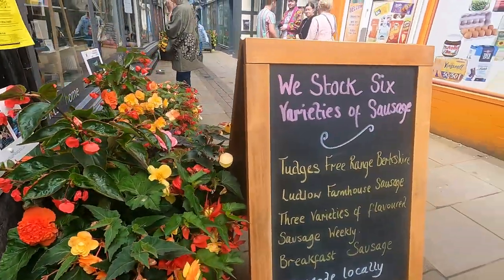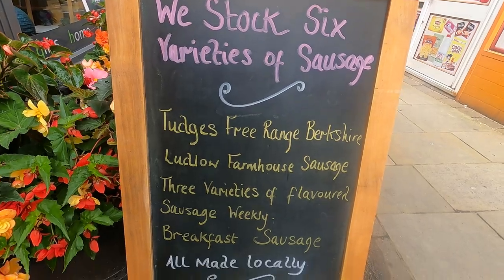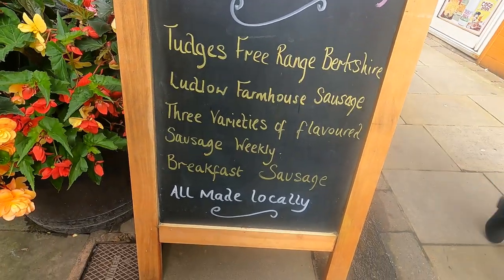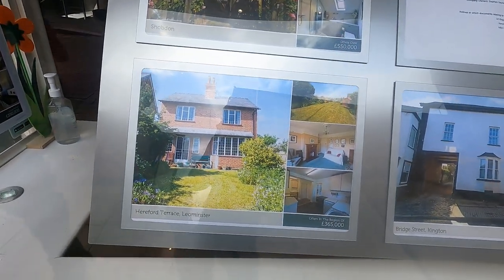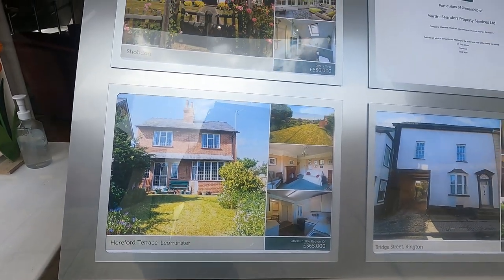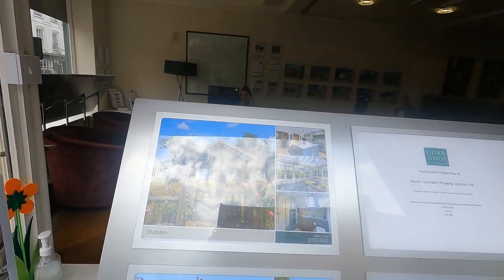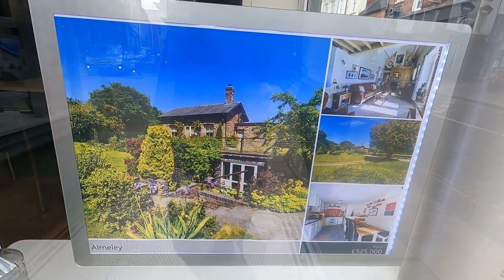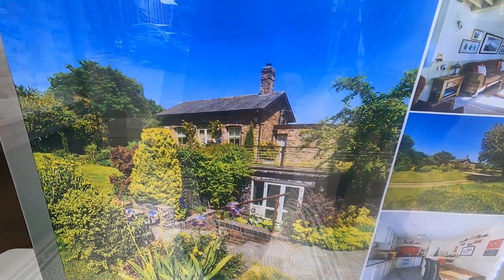And what does it say here? We stock 6 varieties of sausage. Ooh, something for everyone. Oh, let's have a look at some house prices. That's in Leominster, £365,000. Shobden, £550,000. This is the one I like, £525,000, and it's got a balcony upstairs.